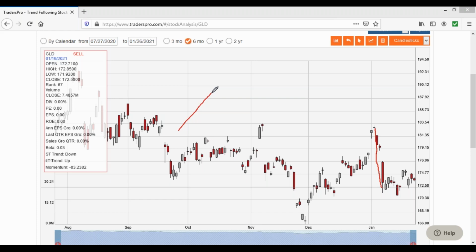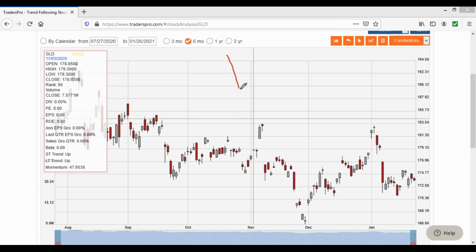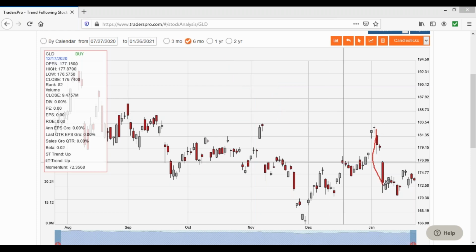Usually when you're stair stepping up, you'll get an impulsive move up. Corrective move will be more choppy, more sideways. That'll usually be followed by another impulsive move up. And that's what creates a stair step up. Well, in a stair step down, it's just the opposite. Usually you're going to have an impulsive move down. You see more choppy, more sideways. That's corrective. That usually is going to lead to another move down. You're stair stepping down. And that's kind of what I see right here, you've got the impulsive move down.